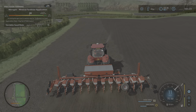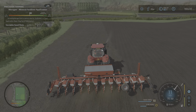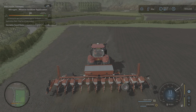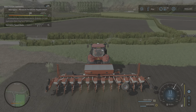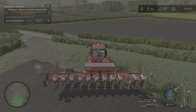We've only got 2 strips left, and then we will be all planted. We'll have to decide if we want to do anything else in March or not, so I'll have to take a look at that and see if we want to mess around with another field or if we need to get any equipment ready for the next step and kind of go from there.